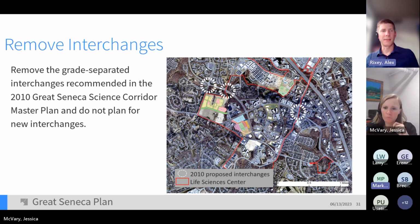Well, yeah, thank you. And Jessica, did we talk last week about the design recommendations about structured parking and reducing surface parking? We did, and one of the things that we talked about is I think it's 26% of the plan area is surface parking lots today. So that's certainly something that we're thinking about as well.